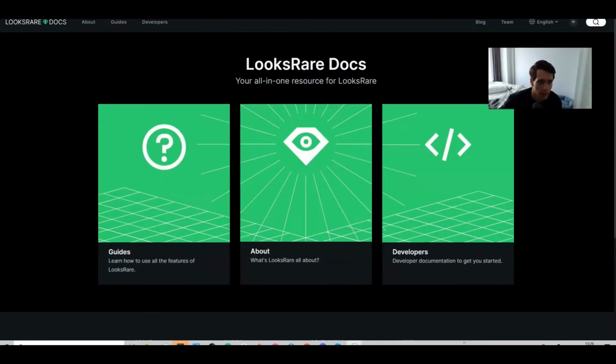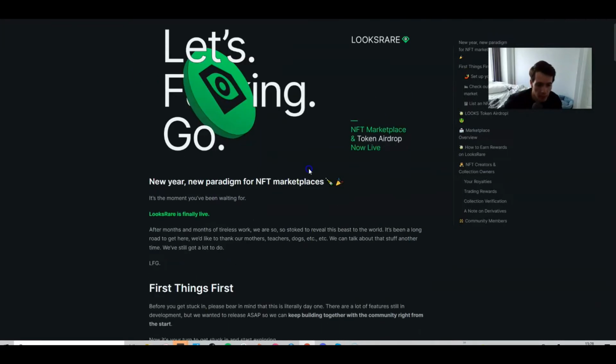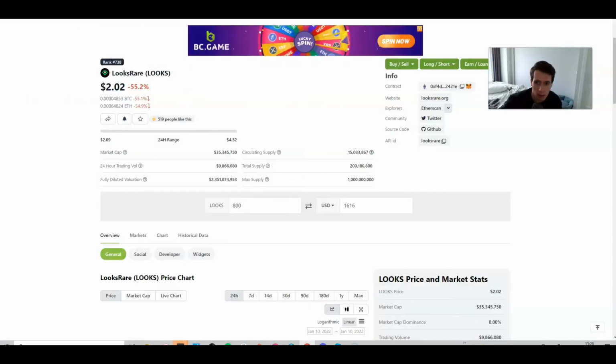Today we are going to be looking at getting a free airdrop that I've been made aware of in the group. It is this Look token. It's basically a platform for selling NFTs that gives fees back to the community. So on OpenSea there's a hell of a lot of fees. This is about creating a community. Basically this is the token.